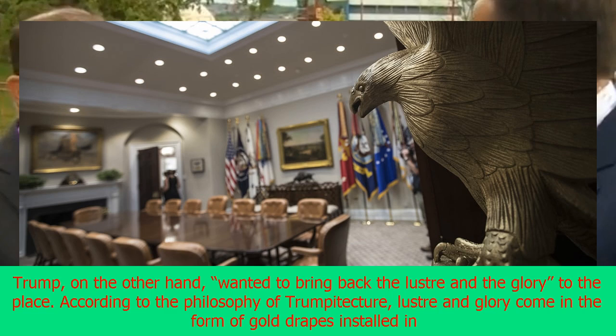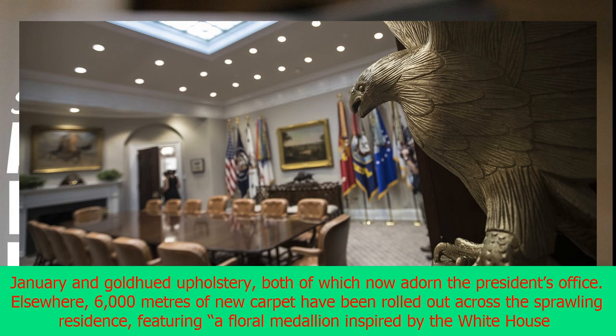Trump, on the other hand, wanted to bring back the luster and the glory to the place. According to the philosophy of Trumpetecture, luster and glory come in the form of gold drapes installed in January and gold-hued upholstery, both of which now adorn the president's office.